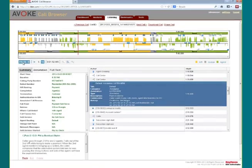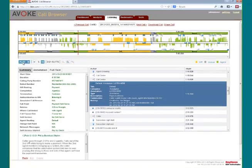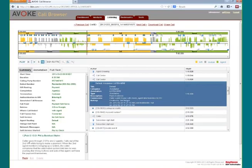Okay, so the caller talks with the agent and says that he would like to pay by check. There's kind of a long period of inaction here, and the agent says, hold on. And here's what happens after a little while.